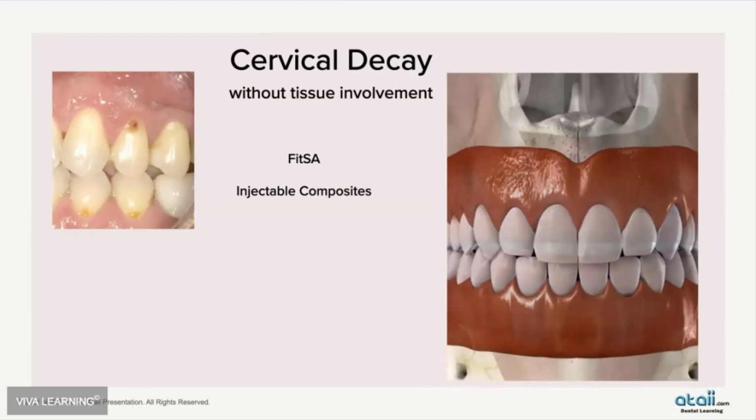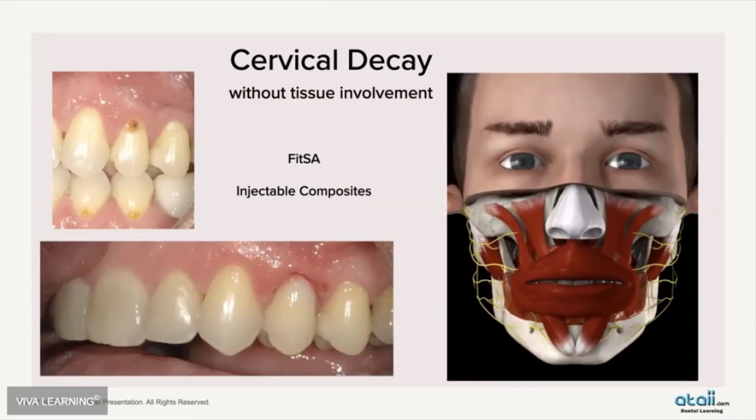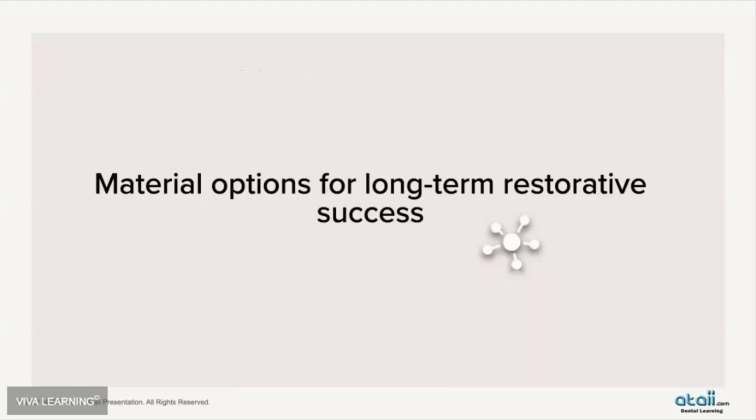Why not the bonding? Sometimes, as you see, some of these patients might have bleeding gums, or potentially decay under the gum line, and I have a lot of geriatric patients. So it allows me to be a little bit more nimble in giving these cervical decays new life, rather than my gold foil that I used to do. So let's get into the materials and the conversations we had.